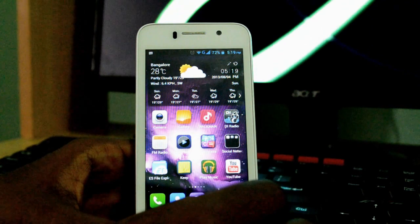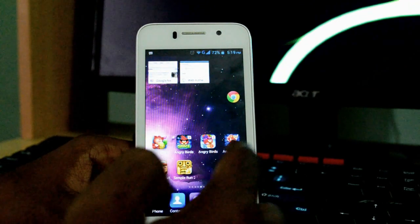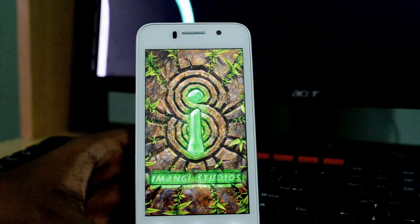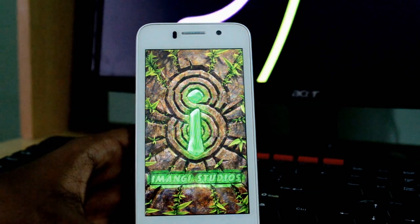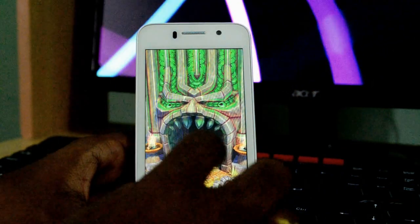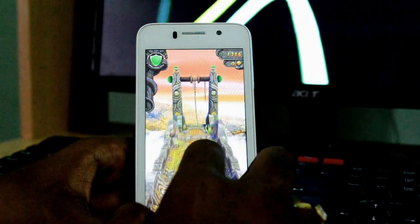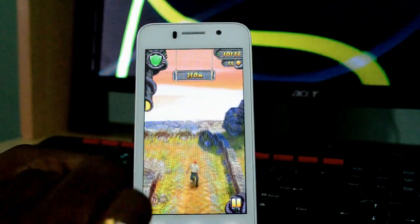Alright, so coming to the performance department, that is game performance, we expect the phone to be good. That is the make or break deal over here, right? So let's go ahead and fire up Temple Run. What I'm going to be doing is running multiple games, one after the other, to see how the phone handles them. As you can see, it is pretty smooth. And this is where your gyroscope and all those things come into the picture.